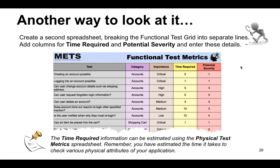And notice I've got my time required in there and potential severity, just like before. And you're going to see how amazing it is when you have these details in here. When you begin to add other features in most common spreadsheet applications that let you do things like sum these values, that can start to give you an idea how long it would take to actually run these sort of tests. It's really, really cool.